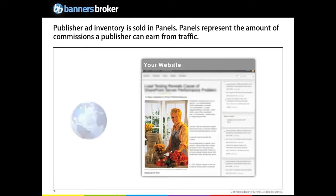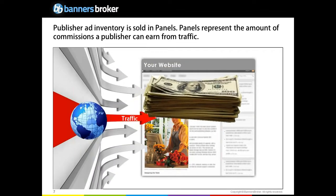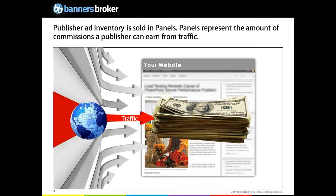Publisher ad inventory is sold in panels. Panels represent the amount of commissions a publisher can earn from the traffic. So you have traffic going to a publisher's site, and from that traffic you're earning income or revenue. In your back office, you'll see panels, and you'll notice that as they're earning commission, that status bar moves. They move in $2 increments.